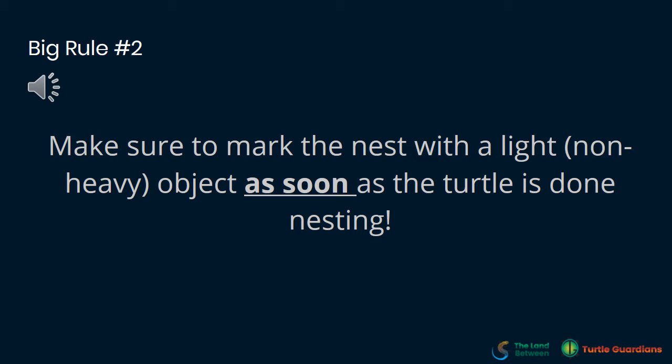The second big and important rule is that as soon as your turtle is done nesting, you're going to mark that nest with a non-heavy or light object. It can be a hat, a glove, a small book, anything you have on hand, but you want to make sure you do it as soon as the turtle is done nesting.